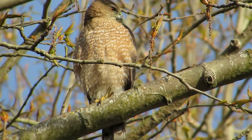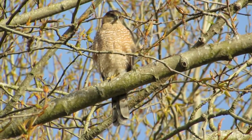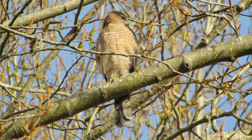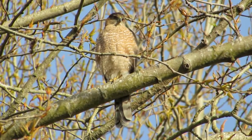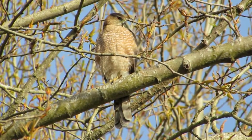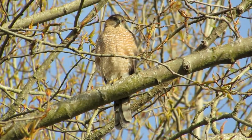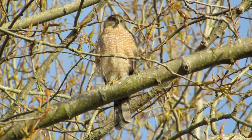Well, there's our coop. Get him in here. He looks pretty good. Anyway, they had quite a morning here battling the crows. So this one's here just sitting up here taking it easy now. Crows are behaving themselves and not getting too close to their nest.